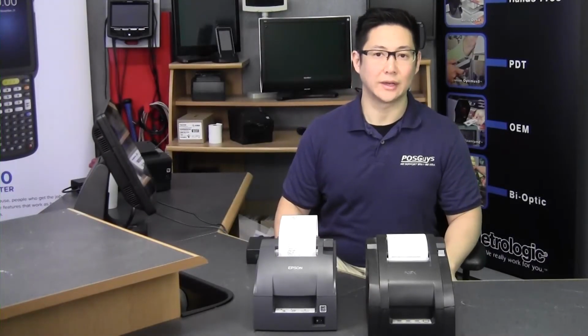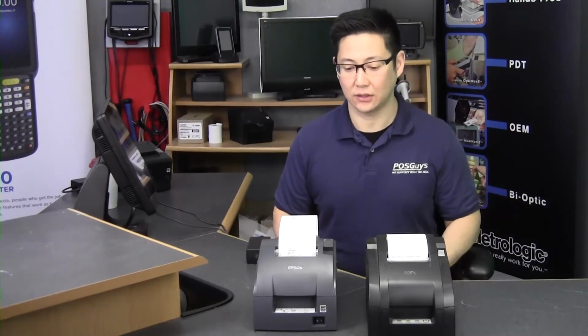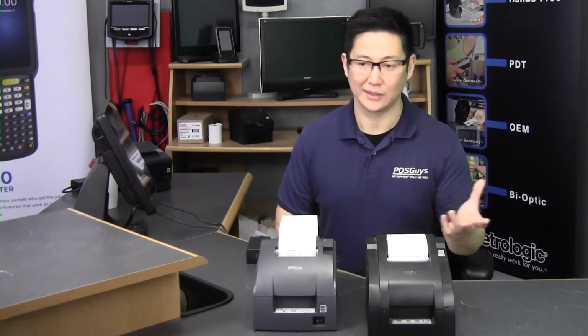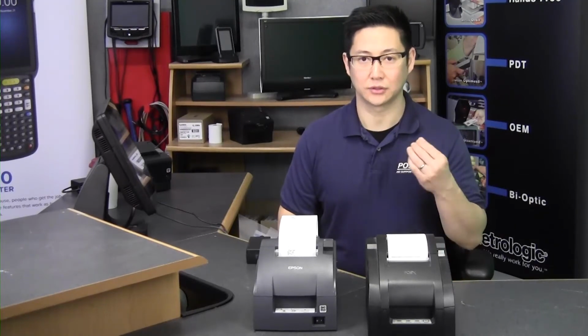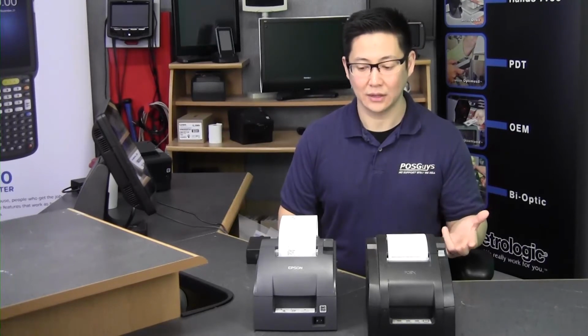Today we're going over impact receipt printers. Impact receipt printers are kind of an older technology. They used to be really popular probably about 15 years ago. But since then, thermal printers have kind of taken over. Thermal printers are quieter, they print faster, they can print graphics better.